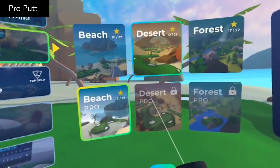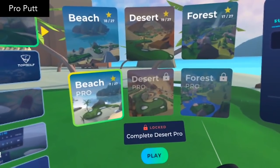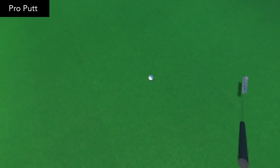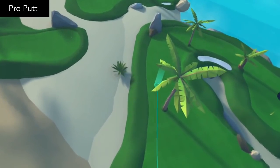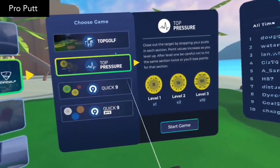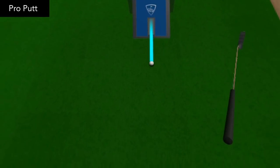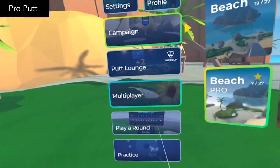After finishing those 3, you can then play the pro mode of those 3 courses. They're the same courses, but the hint system is removed, so the challenge increases dramatically. Besides the campaign, there's also minigame challenges. And you can play multiplayer as well.